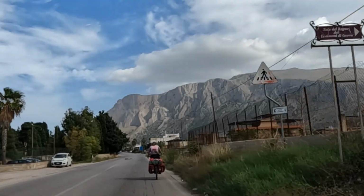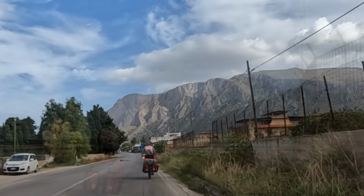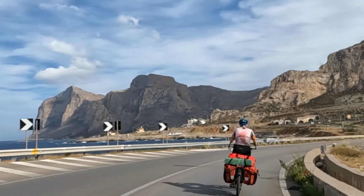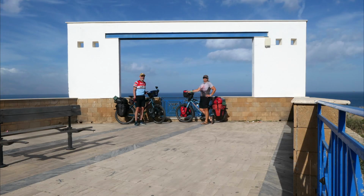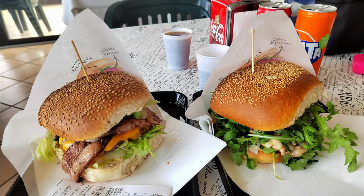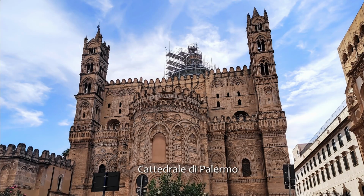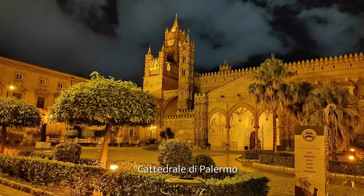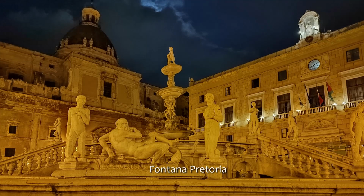Today we drive almost 70 kilometers along the steep northern coast of Sicily to Palermo. We keep stopping to enjoy the view. Strengthened in this way, we reach Palermo. In the evening we walk through the old town and look at many of the sites illuminated in golden light.